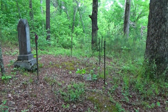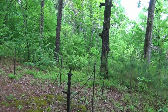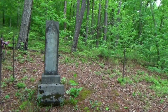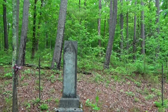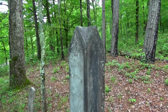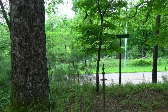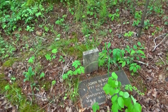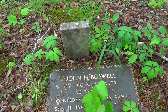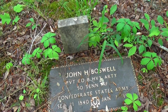Yeah, so this is pretty neat. You can see where there used to be an old fence around it. Kind of cool. Can't read this one. Probably this guy right here. Mr. John Boswell, Private Company B, Heavy Artillery, 50th Tennessee Infantry. Excuse my foot. 1840 to 1911.